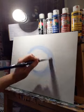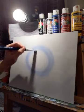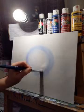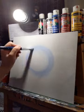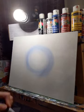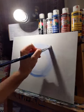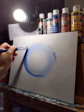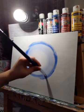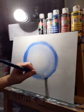Okay, let's just kind of keep going in a circular fashion. You don't want to bring the blue too far in the middle because you want to keep that pretty white. But again, if you do end up doing that, it's okay because we're using acrylic, and once it dries, it's very forgiving. And we're gonna keep building out. Okay, so now just go with the blue again, and we're gonna bring it out and give it a nice circle around.